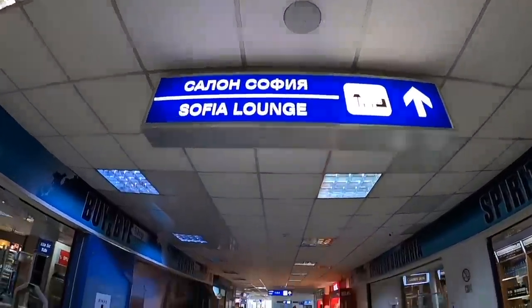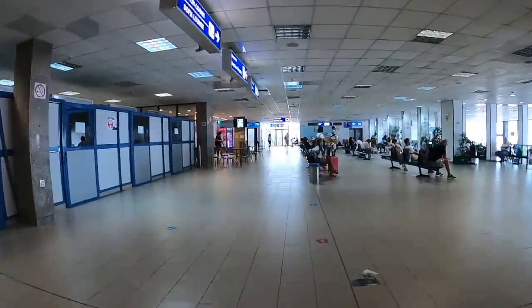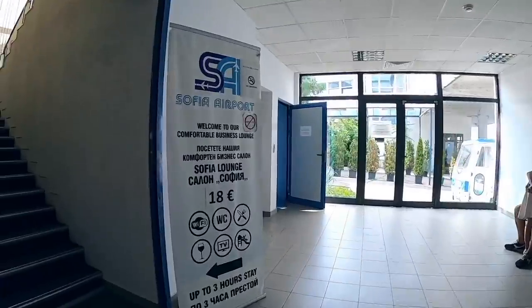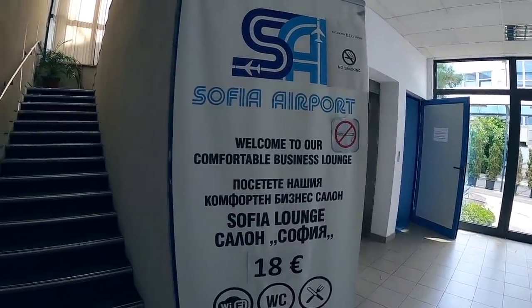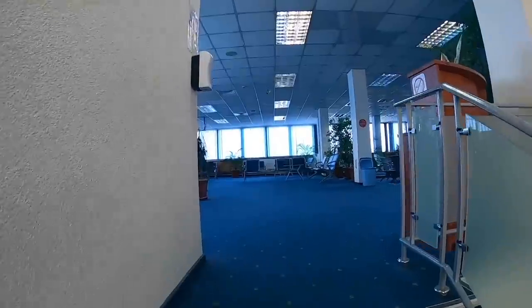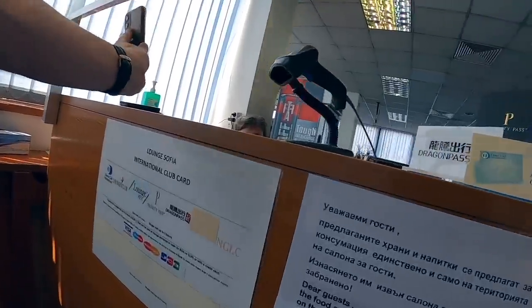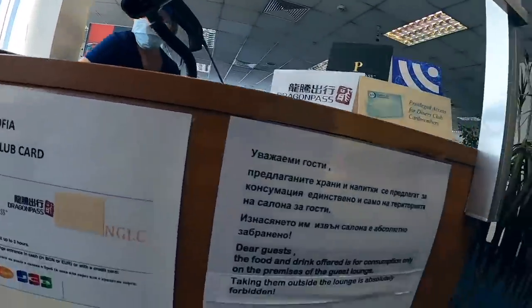Pre-COVID, the airport handled roughly 7 million passengers annually, with London being the busiest route. But today I'm taking a 2-hour journey to Kyiv, which is also operated by Ryanair, Bulgaria Air and SkyUp. But let's have a look at the only lounge available in Terminal 1, which you can enter with your priority pass if you happen to have one.